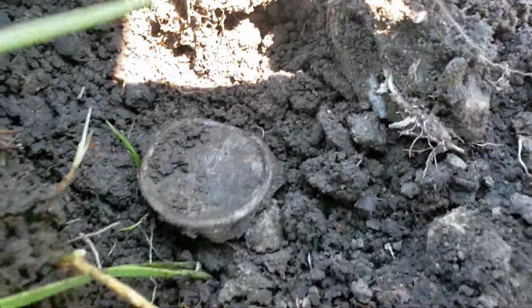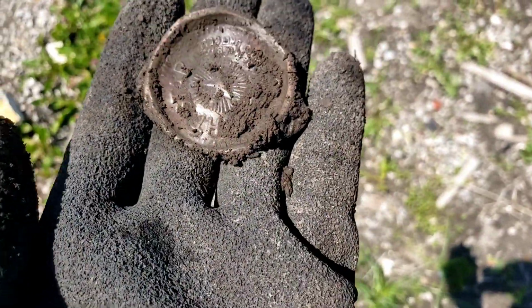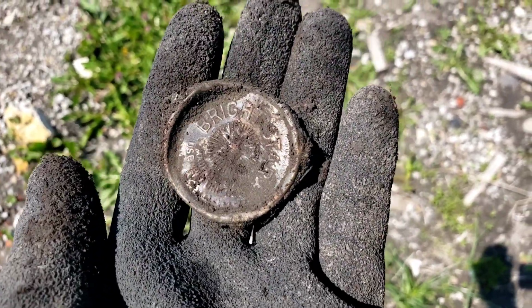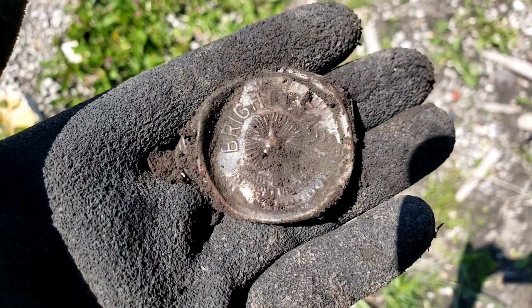So I just pulled up that there. It looks like maybe another broken bit of compact. I'll get that into the light. Definitely got an old brass look and something on it. Huh. Bright Star something. I'm going to clean this up a little bit and I'll loop you back in.